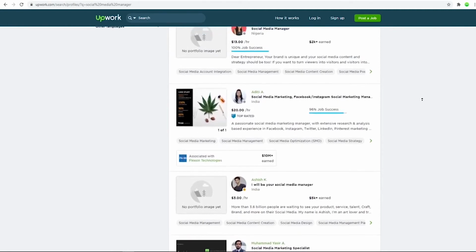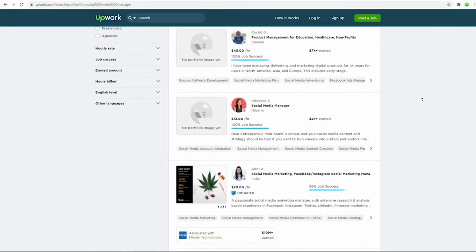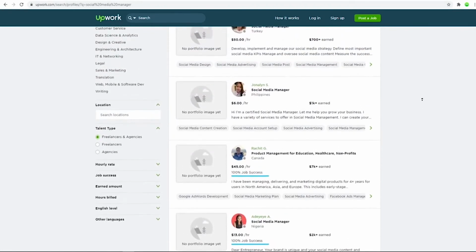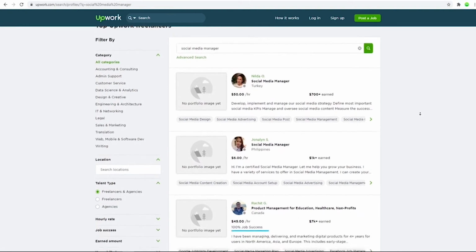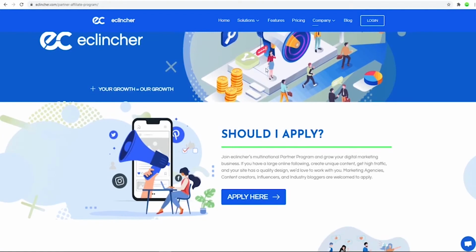Now, if I search for social media manager, you can see that there are a bunch of results. As you can see, these people are charging $50 per hour and $45 per hour. This girl is charging $13, and as you can see, these guys are earning thousands of dollars on this website. But they don't know that there are online services that they can use so that their jobs will be done automatically for them. It would be really beneficial for these guys to have their work done automatically so that they will have time to do other stuff or get other customers. So what you want to do is connect with them and tell them that you have a platform that will do all of their work for them and that they won't have to do it manually.